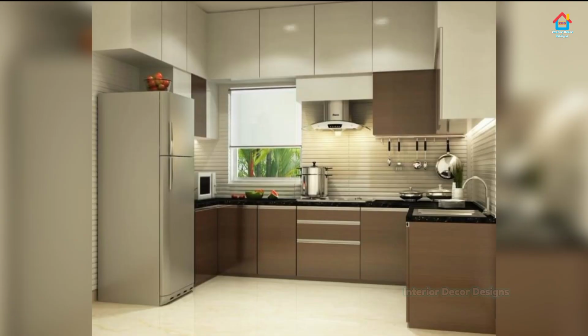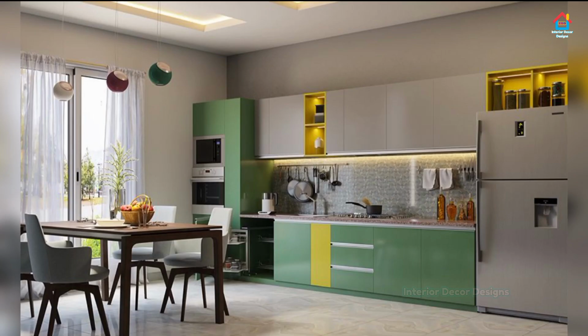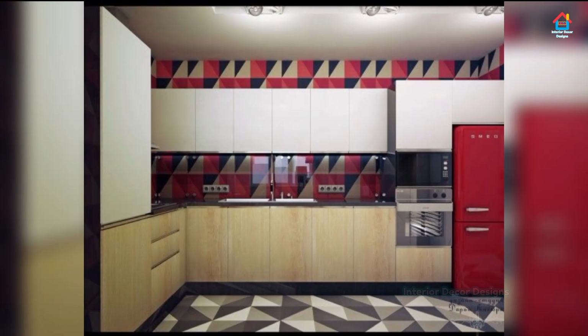Modular kitchen design is incomplete without proper garnishing of color effects. They create the most impressive visual impact and give meaning to your kitchen design. Make your homemaker's cooking experience much smoother, fast, organized and well settled.